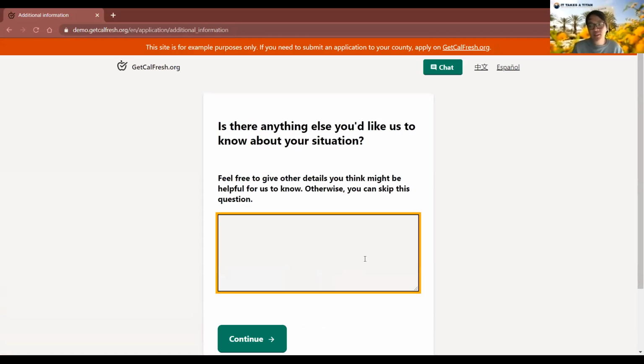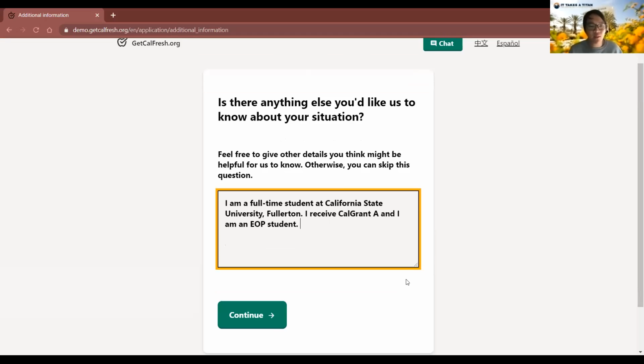And so what I usually have students do here, which I think is really helpful for the caseworker, is I would retype your student eligibility requirements. So we can say, I am a full-time student at California State University, Fullerton. So we're going to type out the entire name of the school. And then we can put a period. And then also I receive Cal Grant A and am an EOP student. So I just like to have students again repeat their student eligibility requirements so that the caseworker can review.